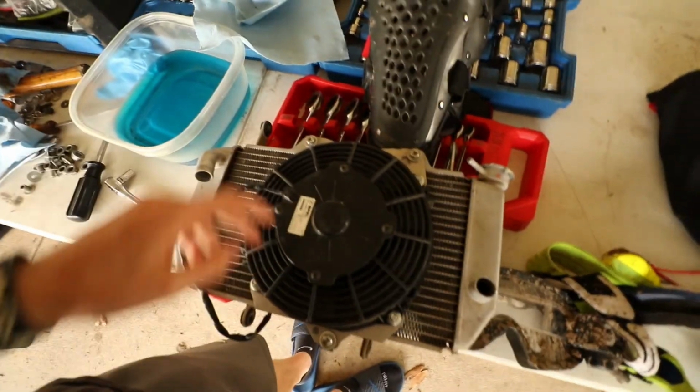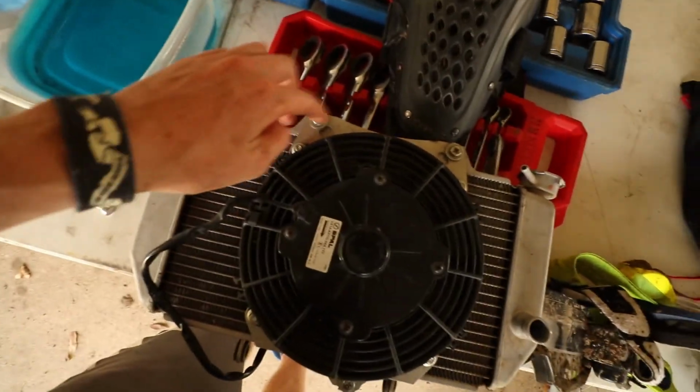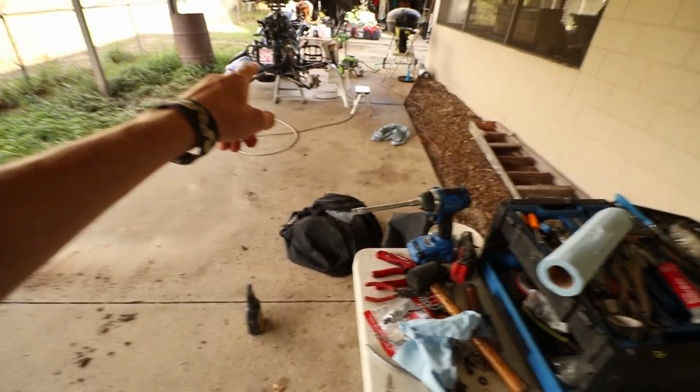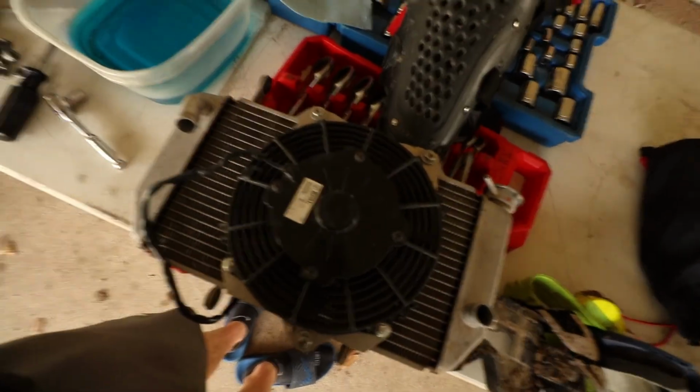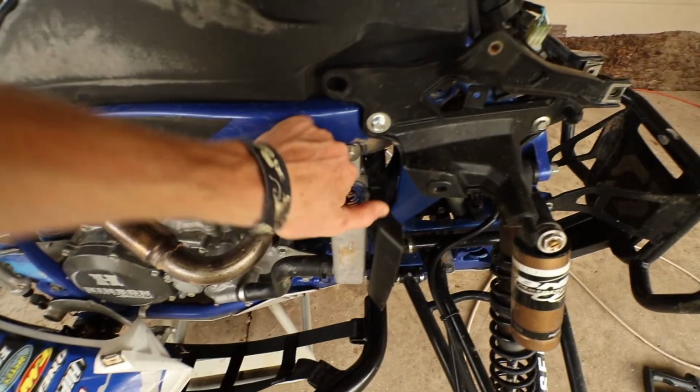Alright, so time to put the radiator back in. Goes in same way it came out. 3 bolts. 1, 2, 3. And then it bolts up in the quad, which I will show you guys once I get it back in there.